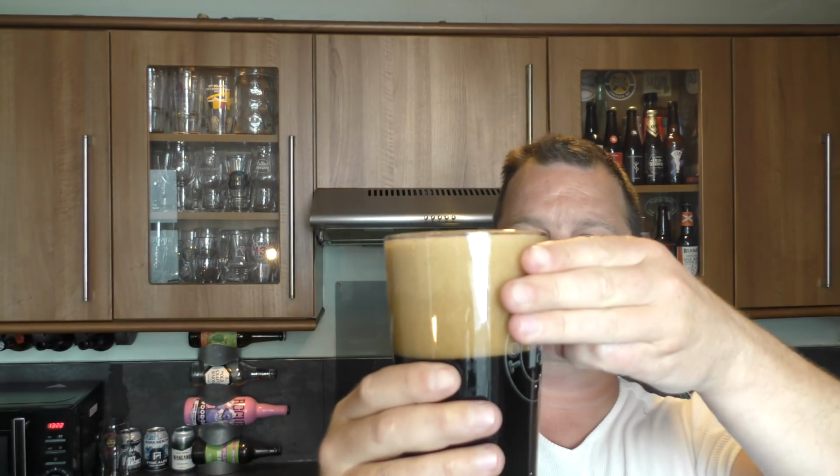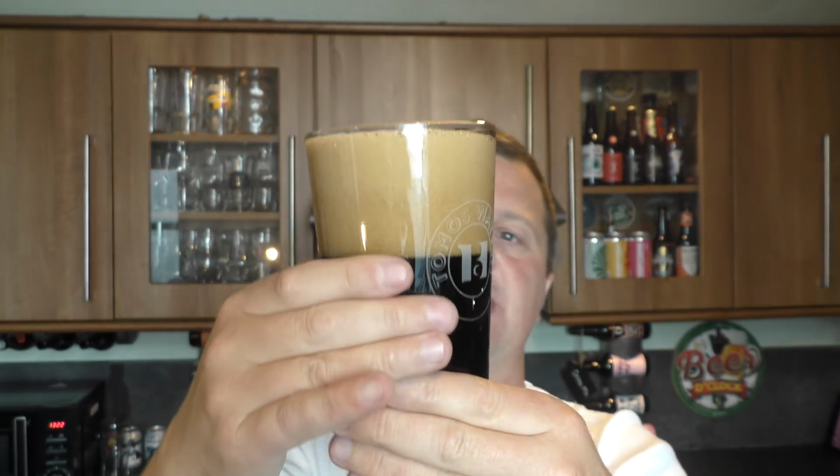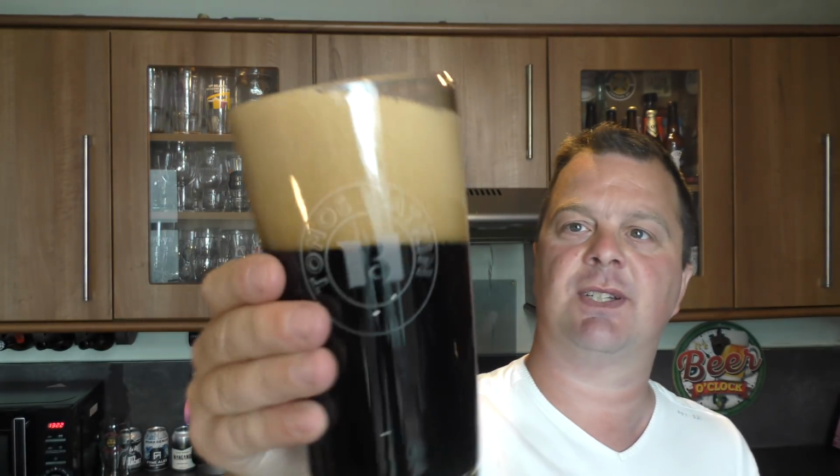We've got a nice 3-finger tan coloured head, jet black beer in the glass, good levels of carbonation. Looks pretty good. Nice summer's day out there today. I suppose some people can drink these type of beers on a hot day. I certainly can. There's others who would like something a little bit more refreshing, like a lager or a pale ale, maybe an IPA.